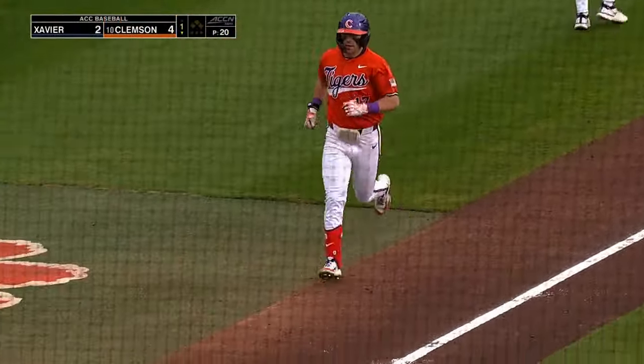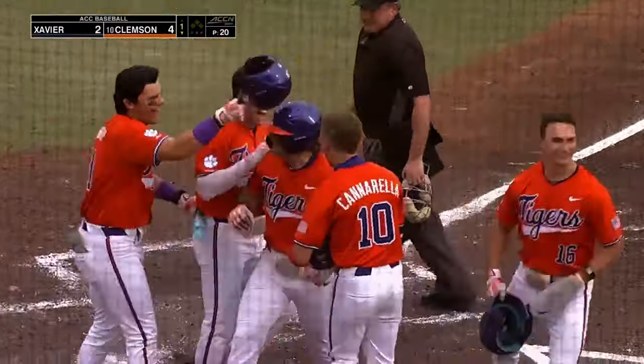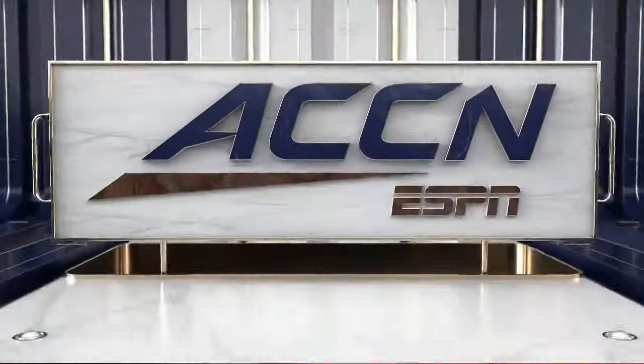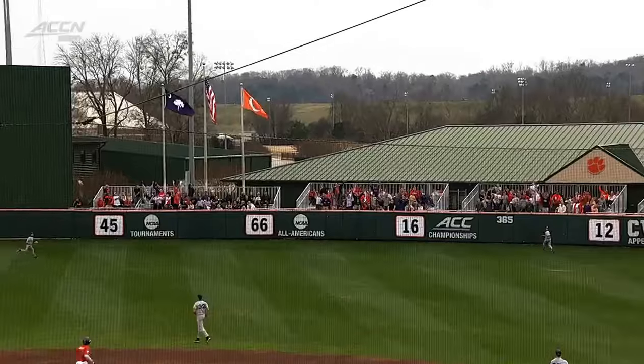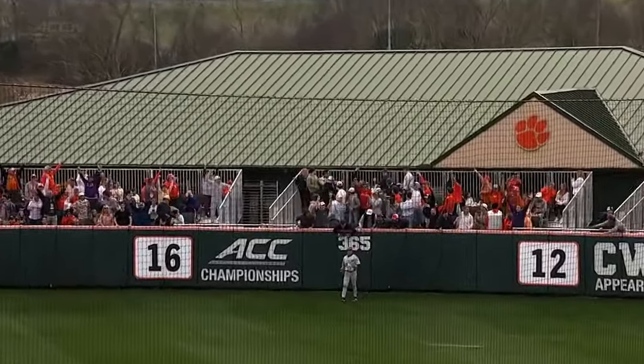Last year, Clemson hit six grand slams in the season, which was the most since 2010 when the Tigers had a record 8 grand slams. And it hasn't taken long to hit one this year. That was 90 miles an hour directly in the middle of the plate.